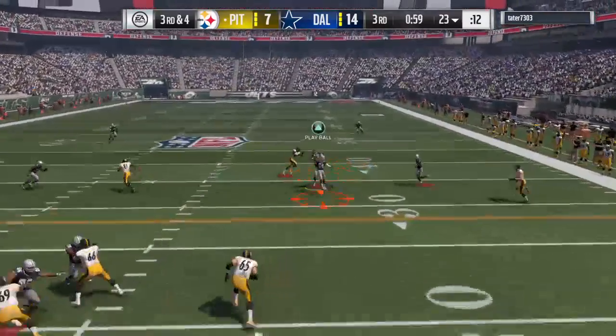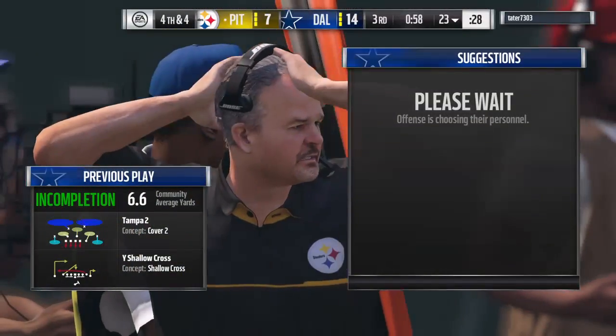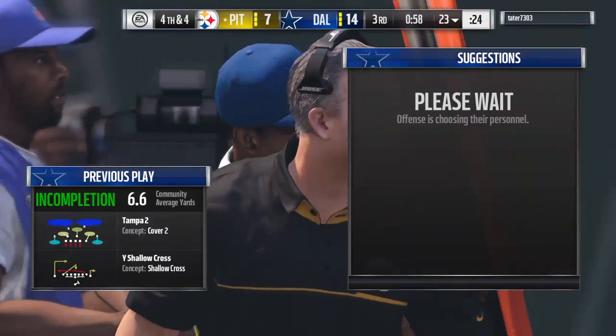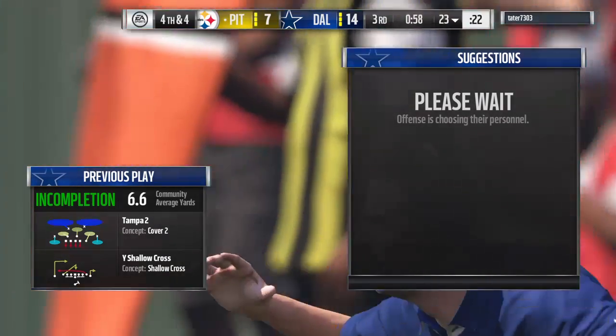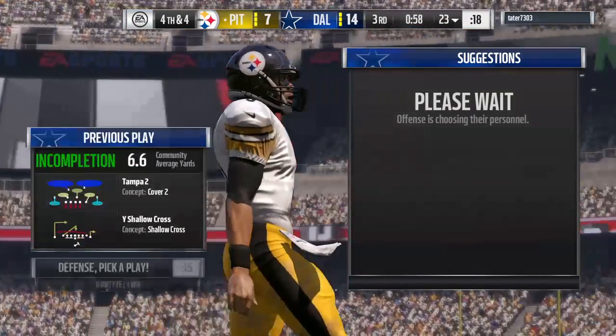Backing up. And this is going to be incomplete. There are a good number of coaches that any time they call an in route are really worried about the play because there's so much traffic ordinarily that the ball has to get through to get to the receiver. And on that play, it was batted down.